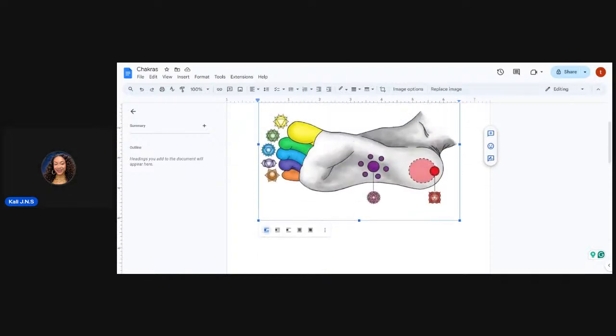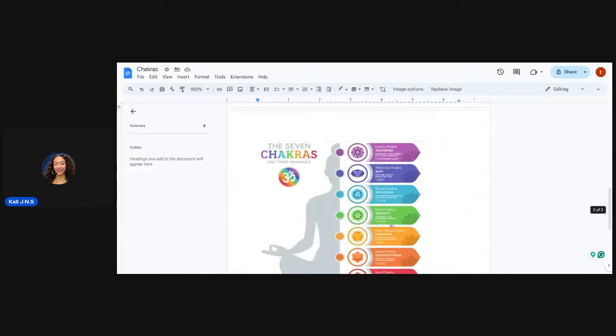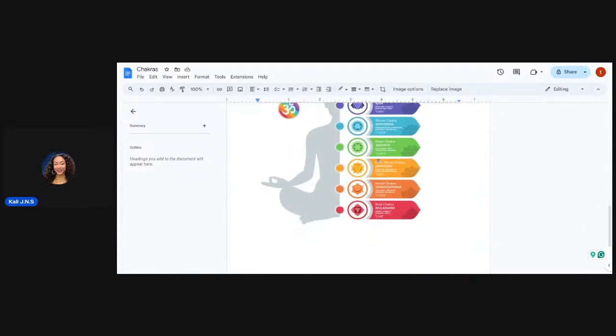The next toe that we have is the index toe. The index toe, we all know what the index toe is. That corresponds with your Anahata. That is the heart chakra. Okay, so let's go back here. The heart chakra corresponds with acceptance, love, compassion, and sincerity.